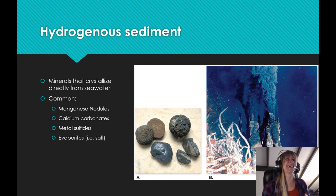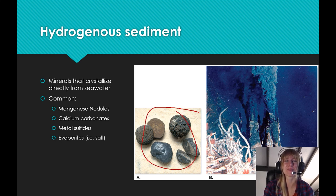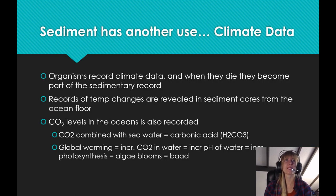So hydrogenous sediment is really neat. It's minerals that crystallize out of the seawater directly. So you'll have manganese, you'll have calcium, you'll have metal sulfides, and evaporites like salt. All the salt. And so you can find these little nodules at the bottom of the ocean. That's exactly what they are, nodules of minerals. And it's super cool. So sediment does have other use in climate data.